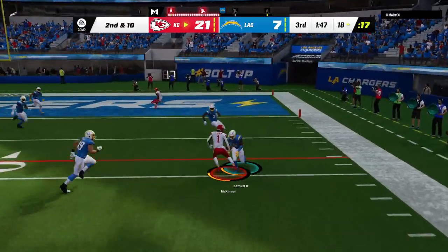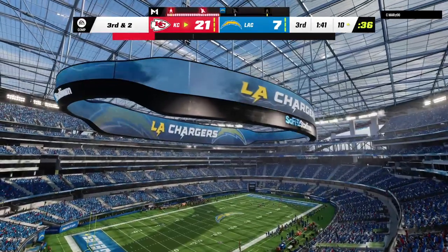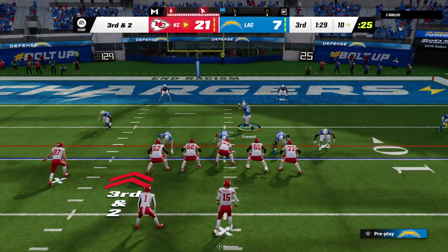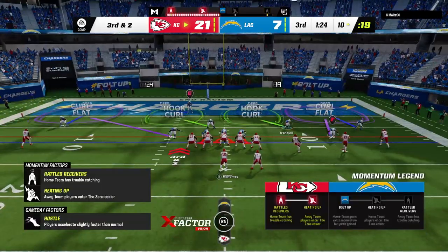Mahomes firing, complete, evades him at the 10. Down he goes at the 10 with a solid pickup of 8. And a nice gain and a broken tackle along the way. And really, we shouldn't be surprised, should we? That's what runners do, especially the best ones. They break tackles and gain extra yardage.